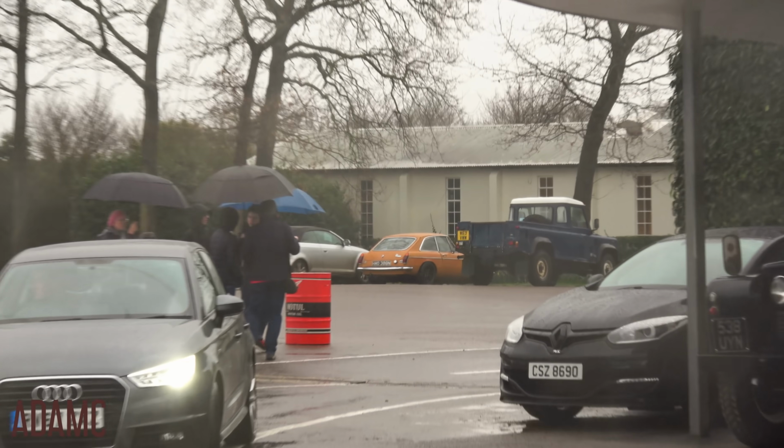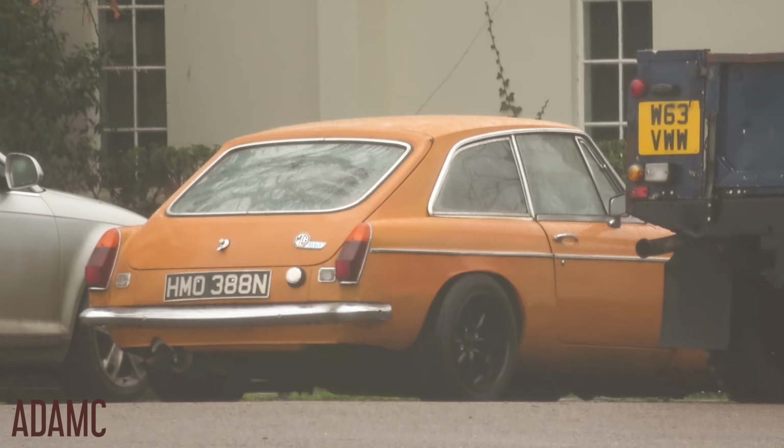Being a little bit drizzly, or getting wetter by the minute, I'm going to go home because my camera's going to get wet and then it's going to not work and I won't be able to film any more videos, and that would be unfortunate. Oh, an MGB! MGB GT, a bit like mine. Mine's getting paintwork done, so it's off the road at the moment.